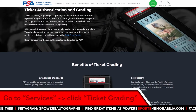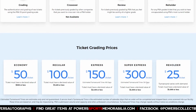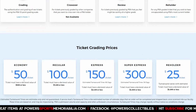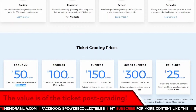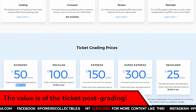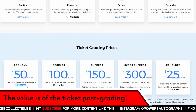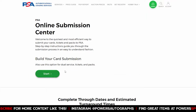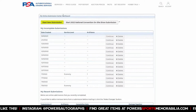All right, they go through a whole bunch of benefits here. You can scroll down and see the different types of pricing that they have all down here. Very expensive sometimes here, but 50 bucks a ticket for ones that are valued under $999. Now the value is what the ticket is worth once it gets graded. So make sure you put that in there, not what you paid for it, all right? So ready to start submission, we click on start submission here. We're gonna click on start. All right, and then you're gonna click on start new submission.